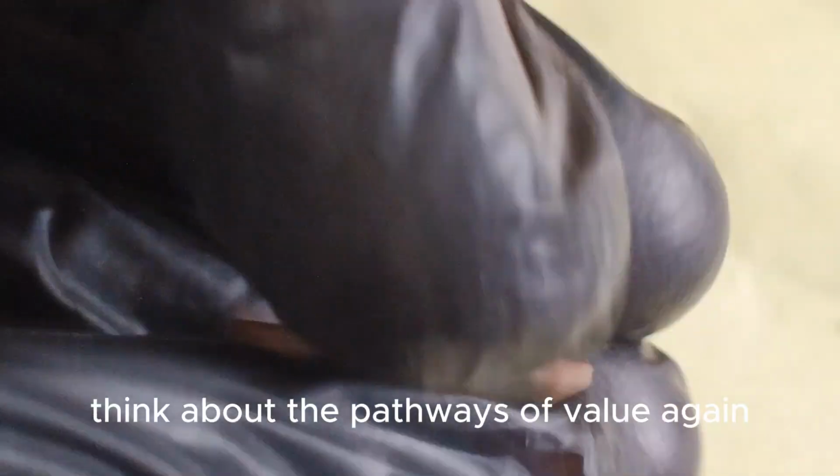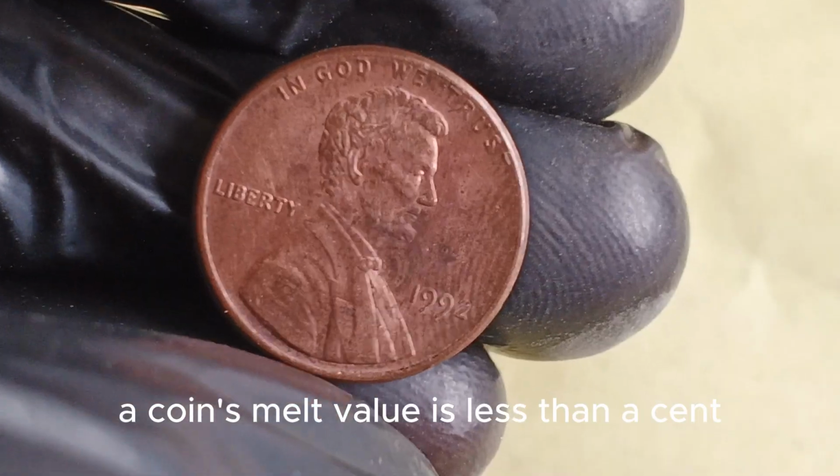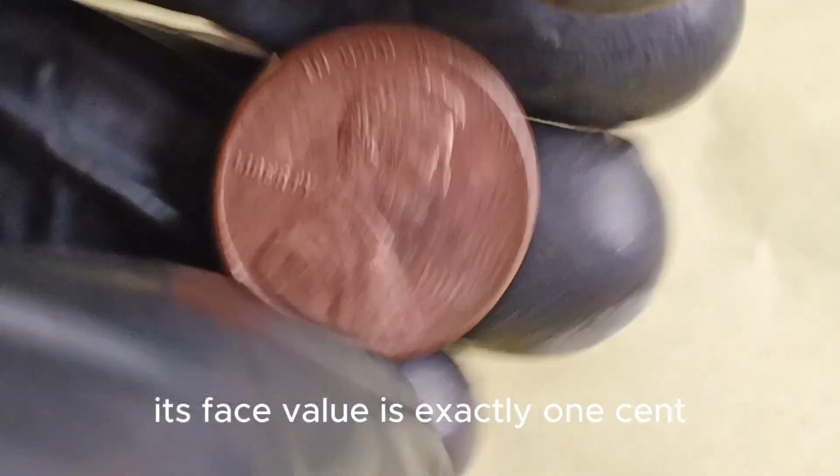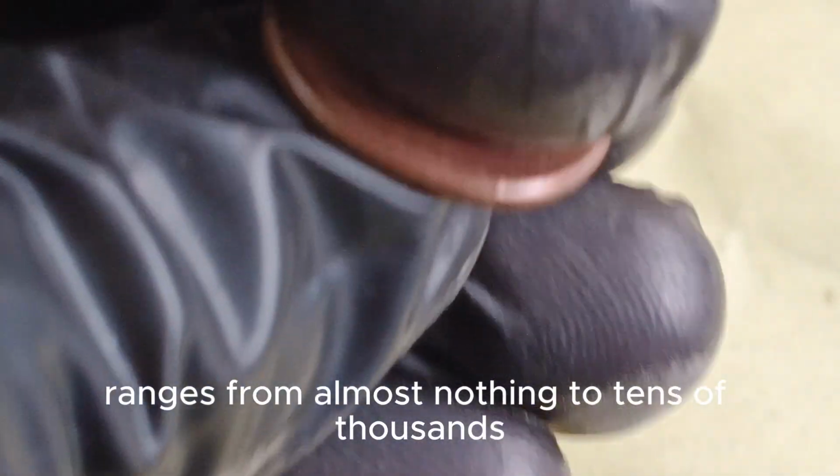Think about the pathways of value again. A coin's melt value is less than a cent. Its face value is exactly 1 cent. Its collector value, depending on condition and rarity, ranges from almost nothing to tens of thousands.